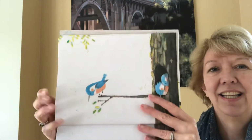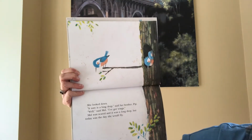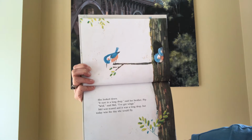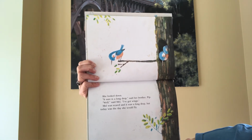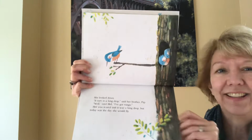Oh, she's looking down. She looked down. "It sure is a long drop," said her brother Pip. "Well," said Mel, "I've got wings." Mel was scared, and it was a long drop. But today was the day she would fly.